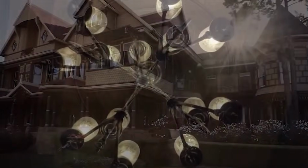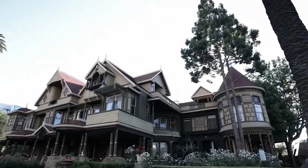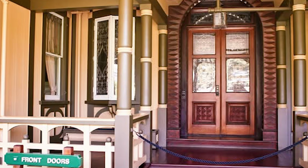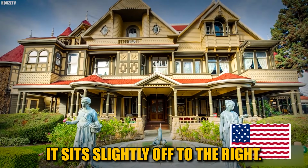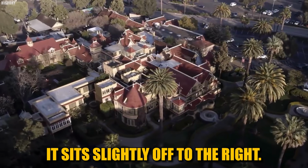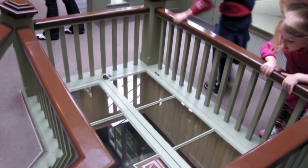But there are a lot of architectural oddities that remain a mystery as to why they're here. Walk up to the Winchester Mystery House and something is wrong before you even reach the door. The front door does not line up with the roof peak above it. It sits slightly off to the right. A small thing, easy to miss, and a warning about everything waiting inside. Because inside, the house stops obeying rules.